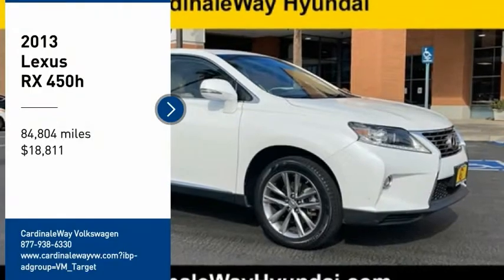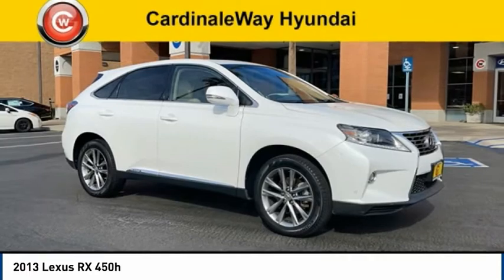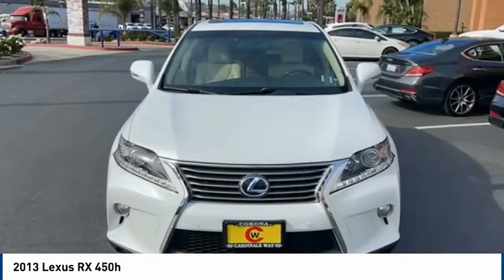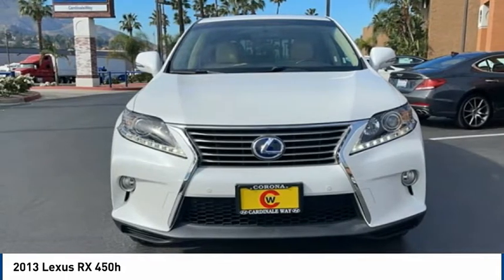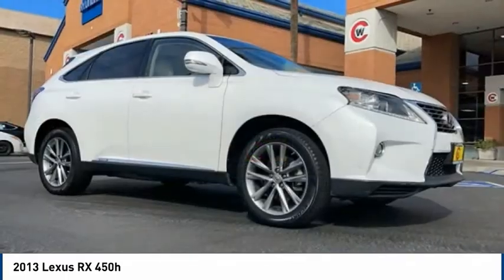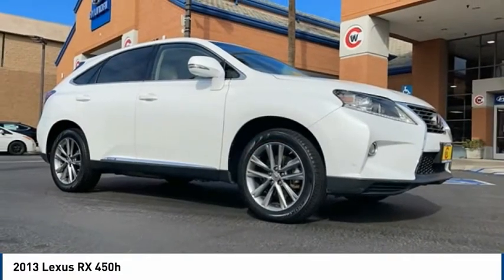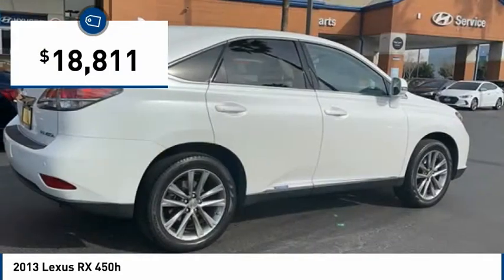Take a ride in the 2013 RX. The Lexus RX offers a spacious interior with an extremely high level of quality. The RX is the perfect fit for those looking for fuel efficiency, a wide variety of safety and technology features, and that luxury feel, and is priced below $20,000.